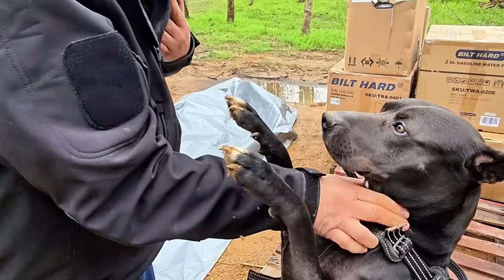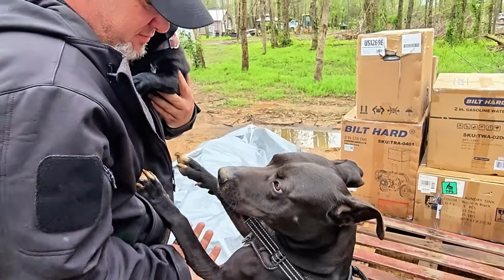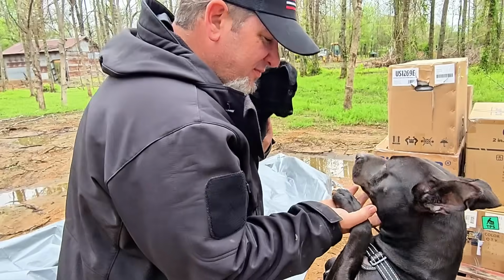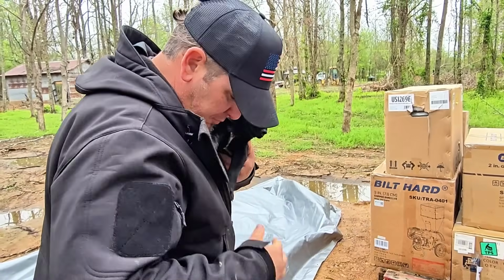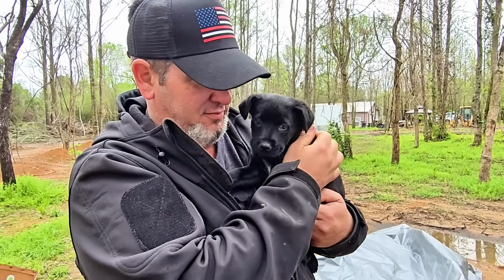Linus is trying to run me over here. Good boy. He's a good boy. Yeah, Linus wants to be held too. He doesn't realize he's much bigger and much dirtier because he's been out running around, so he's messing Sean all up there, but we'll wash it off.